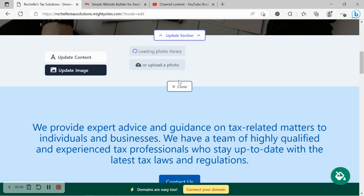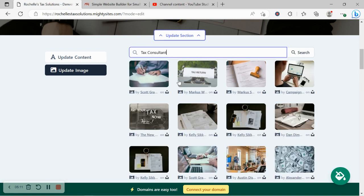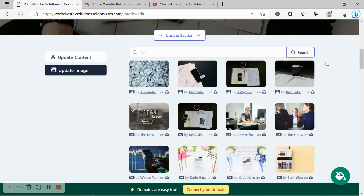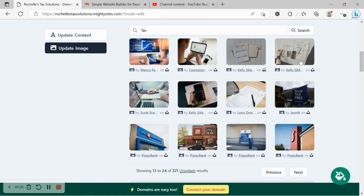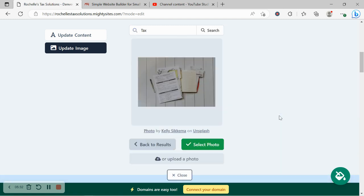Otherwise search through the photo library, hundreds of images to choose from. MartySites will automatically search for tax consultant, but you can search for different keywords. I'm going to go ahead and just search for tax. Excellent. So lots of suitable images here. I'm not entirely sure actually which one to use, but I think I'm just going to go ahead and select this one for now. I can change it later.